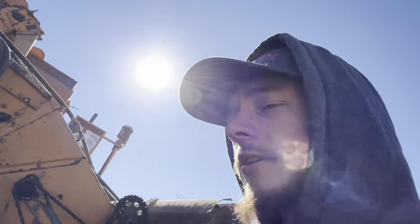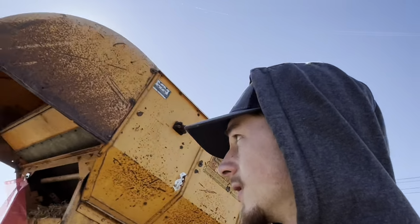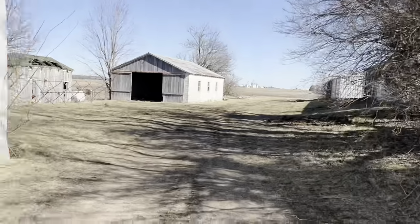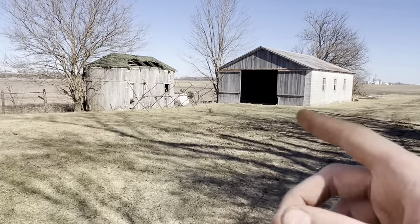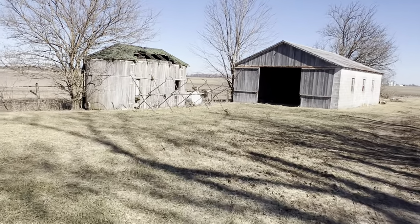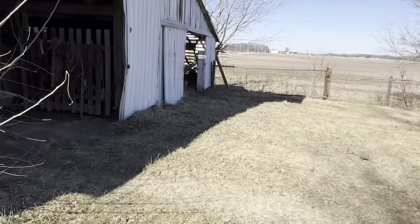So the cultivator is one thing that still needs to go, which, like I said, I'm gonna put new tires on it and drag it home, just because if I load it, it's gonna tear my trailer all to crap. And then I still have this 8-row corn feeder or whatever. When the corn's knocked down by the wind, you put that on your corn head and it picks it up a little bit better. But this barn's pretty much clean.